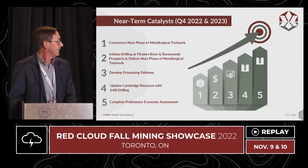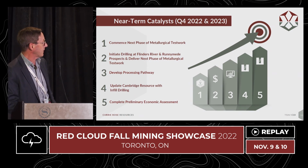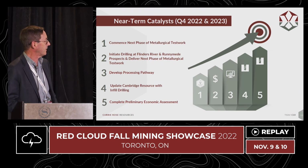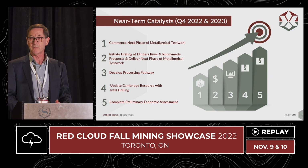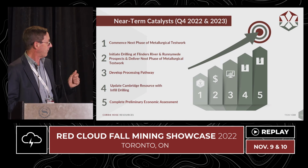You're welcome. And here are the near-term catalysts for us. So I'm starting some met work. We've already got some samples from the earlier drilling. Those are in the process of getting collated into a met sample. We'll do some initial drilling at Flinders and Runnymede to tidy those up a bit so we can produce some more tonnes. But in reality, this is more about a materials handling exercise. It's about getting a metallurgical test flow sheet together and getting some trial mining done as soon as we possibly can. So all of those things are most important. Developing the process pathway is key.